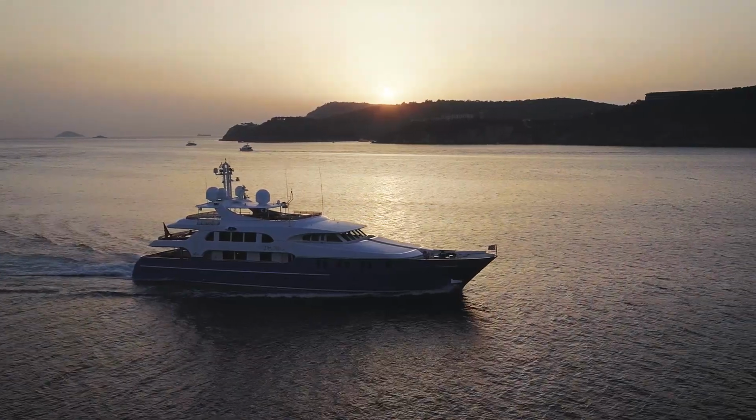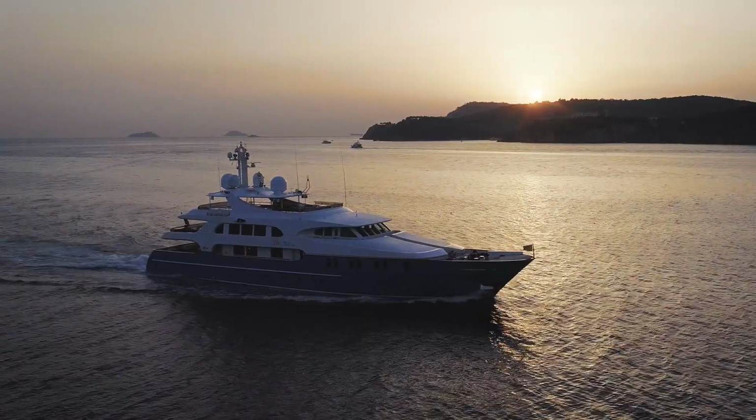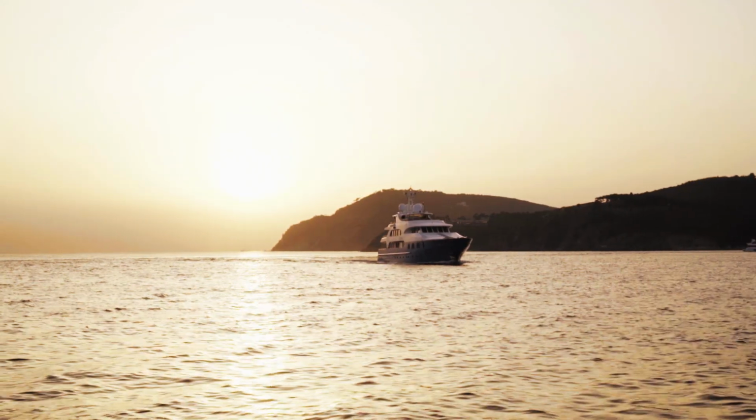Every so often, one such yacht becomes available for sale, and when that happens, the yacht buying world just has to sit up and pay attention.